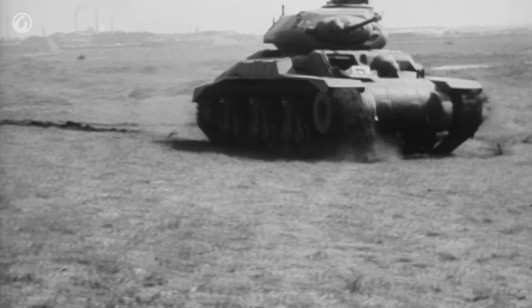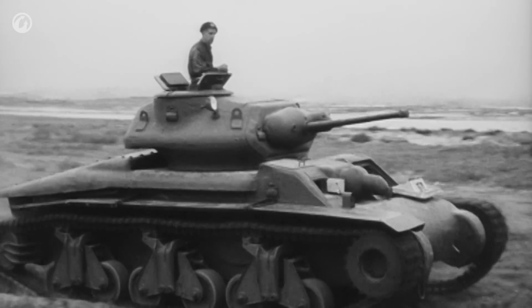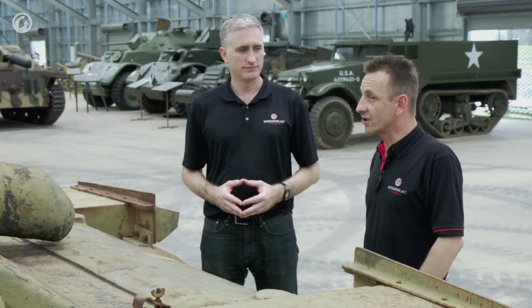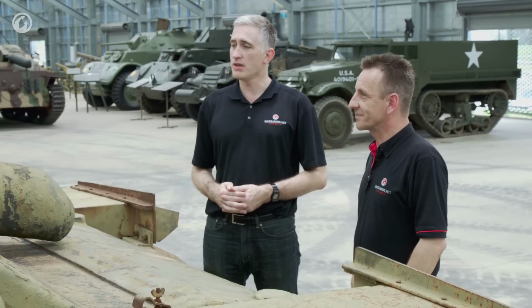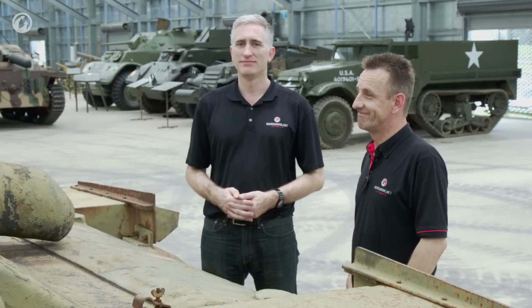So in 2006, he acquires it. It shows up in California, and they're going, well, what on earth is this? Because it's so rare. Unfortunately, Mr. Littlefield passed away in 2009, so it was decided to put some of his collection up for auction. At which point Wargaming acquired it, and in 2014 we decided that we were going to bring it home. And the rest is history.